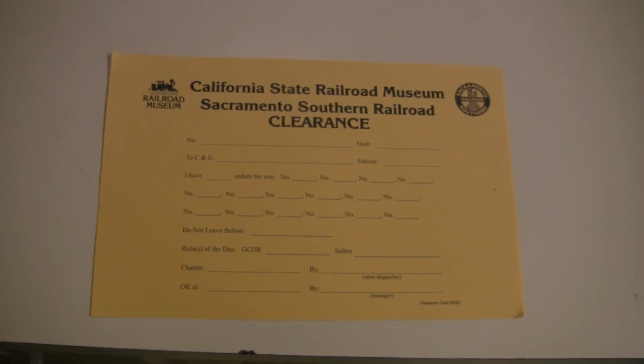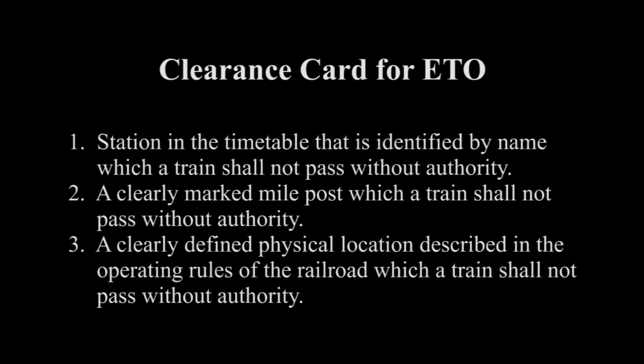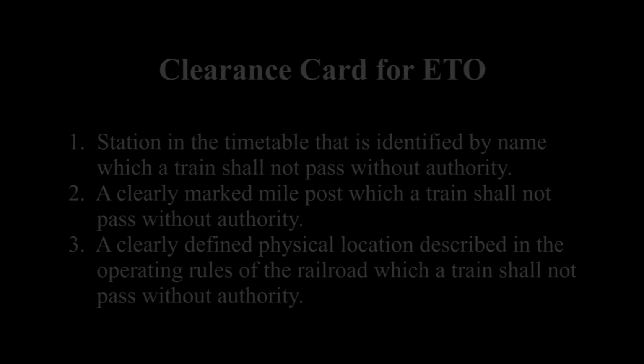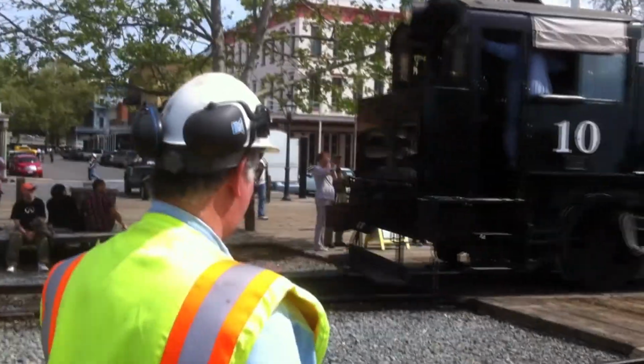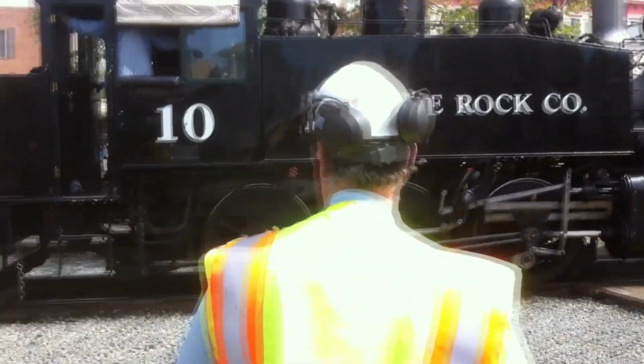By a clearance card and attached train orders from the crew dispatcher. The clearance card shall have a station in the timetable and identified by name with a sign which a train may not pass by without train authority, or a clearly marked milepost which a train is prohibited from passing without train authority, or a clearly defined physical location described by the operating rules of the railroad beyond which trains may not pass without authority. The EIC shall have in his or her possession a copy of this clearance and shall maintain authority while it is in effect.